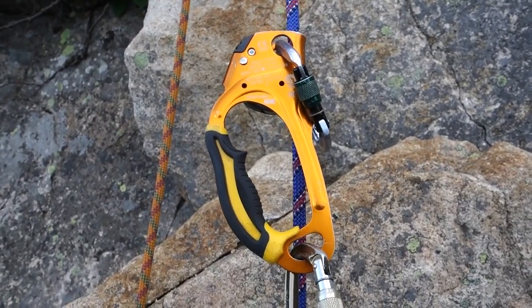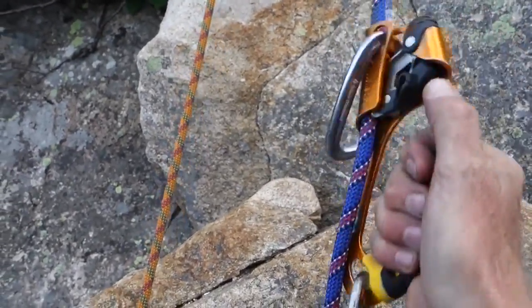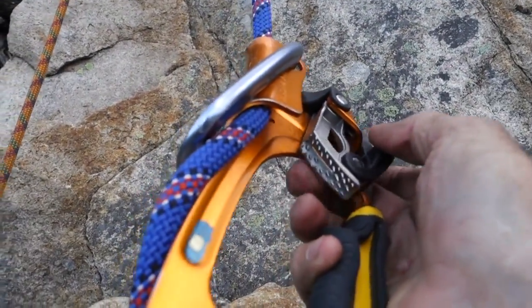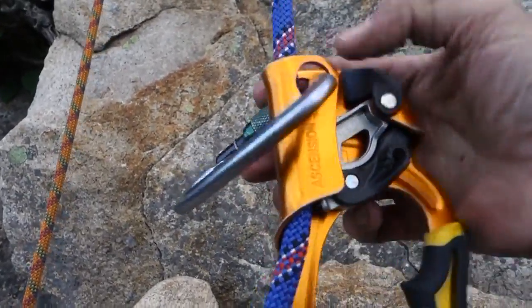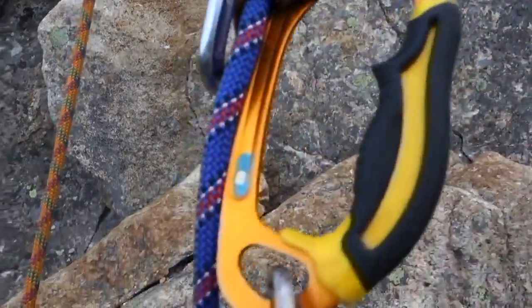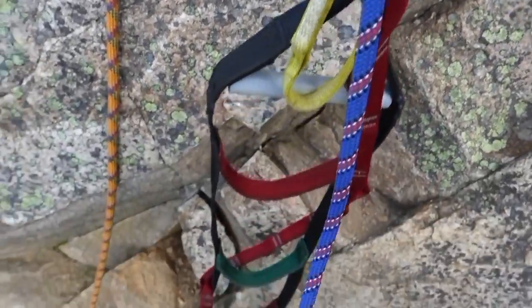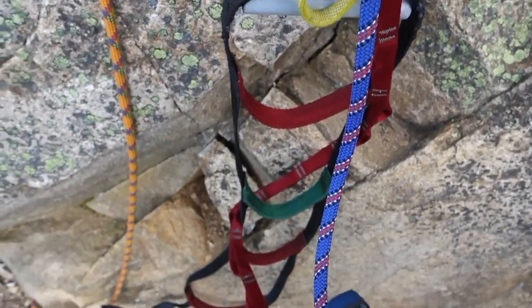So this is an ascender. You push it up the rope, but it can't come back down. It's got special grooves right there, little nasty things that grab the rope. And then this is a carabiner thrown in there so that there's no way the rope can accidentally come out, because this is the main thing holding me. Here's another ascender for the left side, and I'm going to use an aider on this one. So it's like a, well, it is a ladder of sorts there.